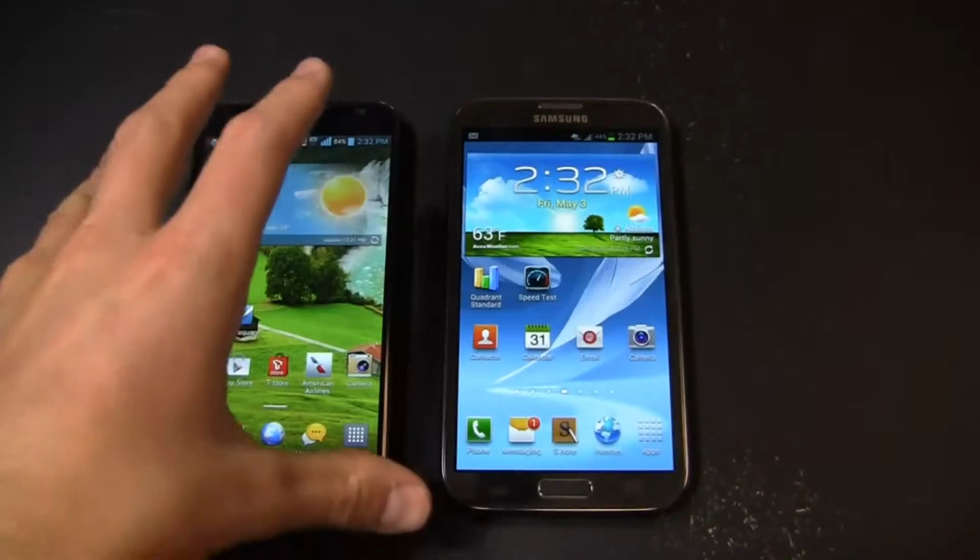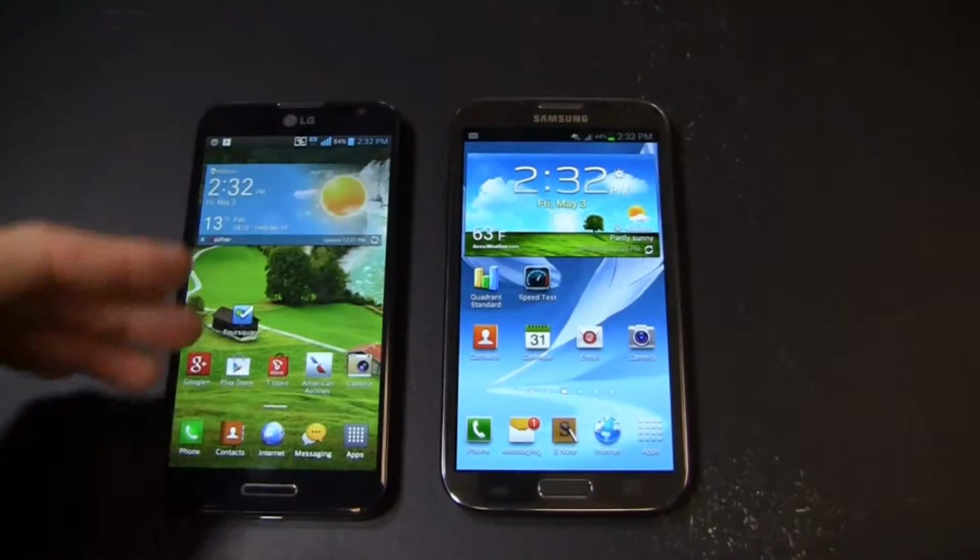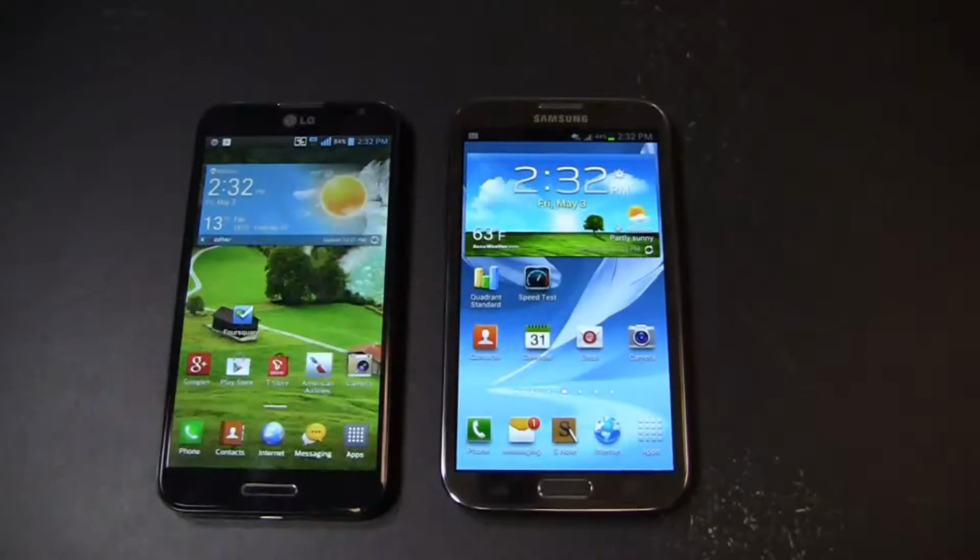This is the AT&T version. This is coming to AT&T on May 10th for $199, but it's a carrier exclusive. So if you're on Verizon or Sprint or T-Mobile, etc., the Note 2 is going to be the only tablet phone or phablet type option for you right now. Hope to see LG get on more carriers in the future using their existing partnerships. So a great dogfight battle.